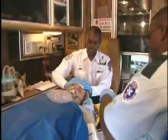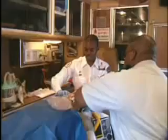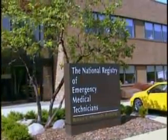As EMS professionals, we are all responsible to the public to provide the highest level of care. With this in mind, the NREMT has made some important changes in the way we administer tests for the national registration.